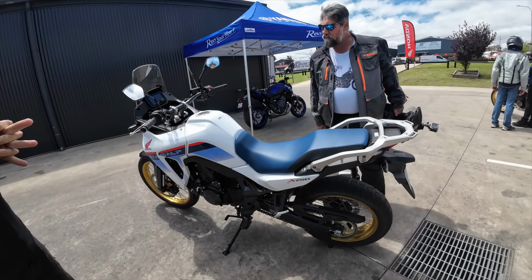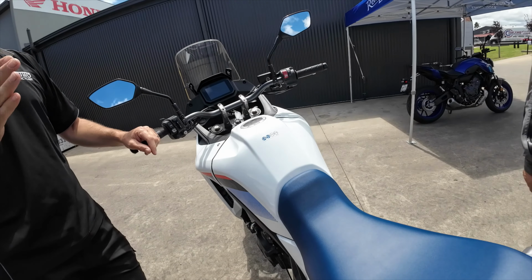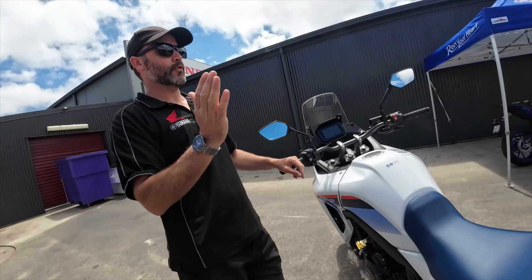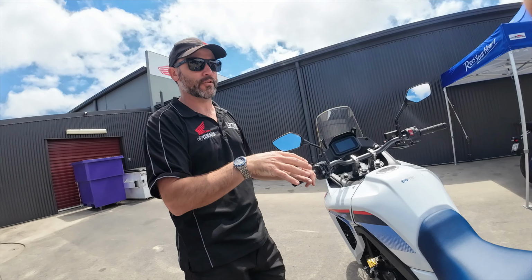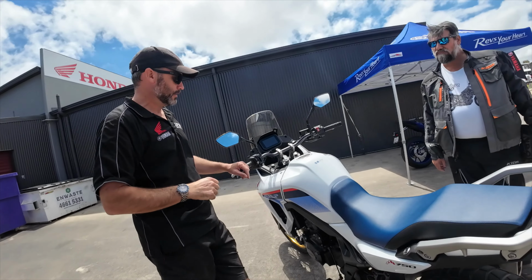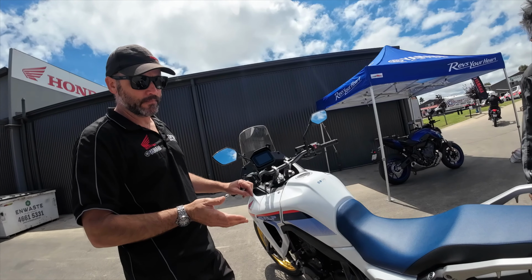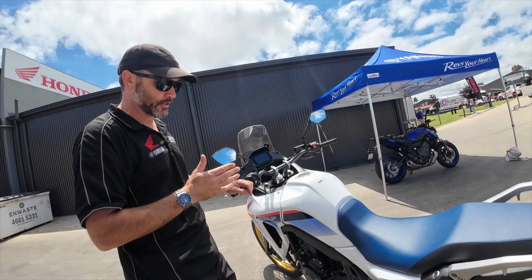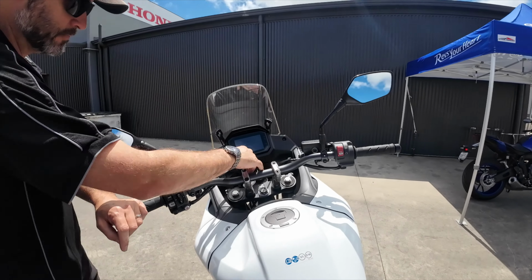Really nice engine. You'll find when you ride it, they really come into their own in that sort of mid-range. Yep. Okay. And you'll feel that, if you ride the Africa Twin, it's sort of more linear right through the rev range, where these have got that real mid-range pull. Yep. They've got ABS front and rear, which you can turn off the rear. Traction control. There's different rider settings.